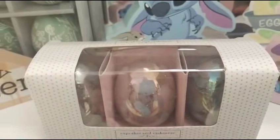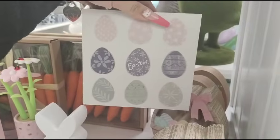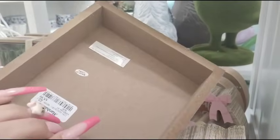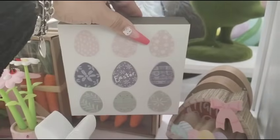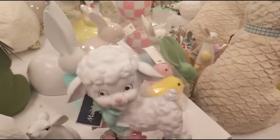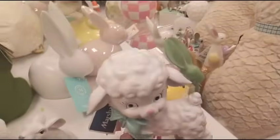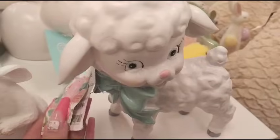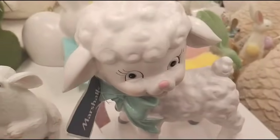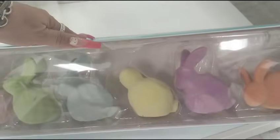So I like those. Here's another sign we have not seen. Different floral eggs. Kind of a shabby chic look with a little touch of color. $5.99. Look at how adorable this lamb is. Oh my gosh, you guys. He looks so, so vintagey. Loving his look. $9.99. And then look at Martha Stewart coming in with more of the different color bunnies.